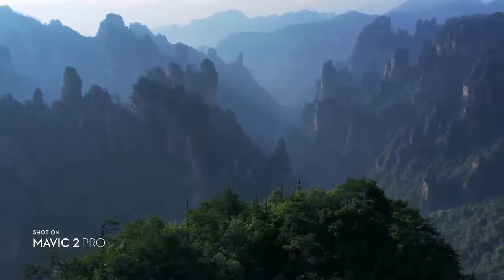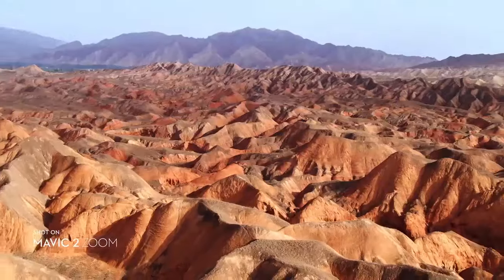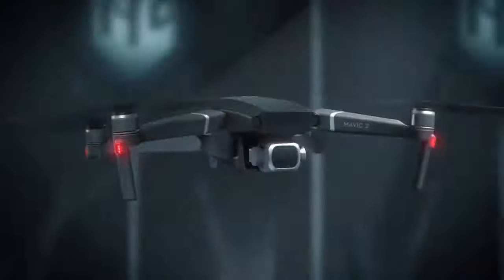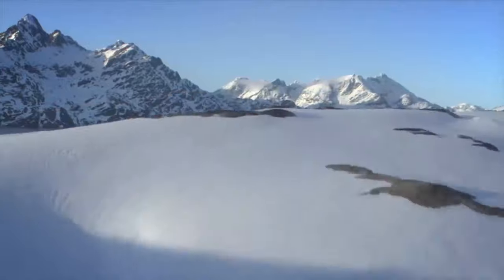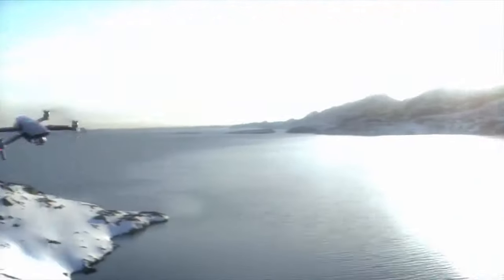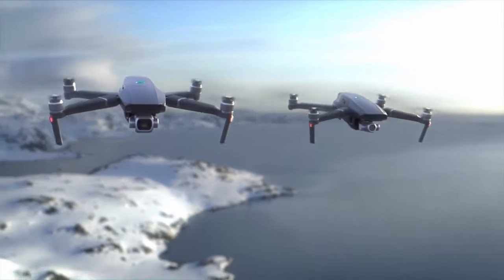At DJI, true innovation is seeing the bigger picture. Every iteration is the culmination of all that we do to bring you the very best. Here's everything you've been waiting for and beyond. This is Mavic 2. The aircraft comes in 2 new editions, Mavic 2 Pro and Mavic 2 Zoom.